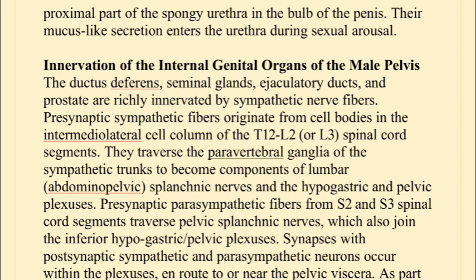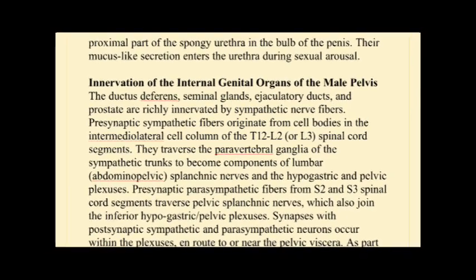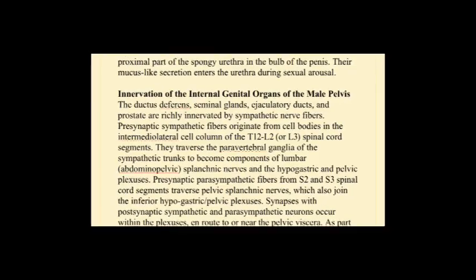You also have presynaptic parasympathetic fibers from S2 and S3 spinal cord segments, which traverse pelvic splanchnic nerves, which also join the inferior hypogastric and the pelvic plexuses. Synapses occur, so you have synapses with the postsynaptic sympathetic and parasympathetic neurons. These synapses occur within the plexuses and go to the pelvic viscera to innervate the pelvic viscera.